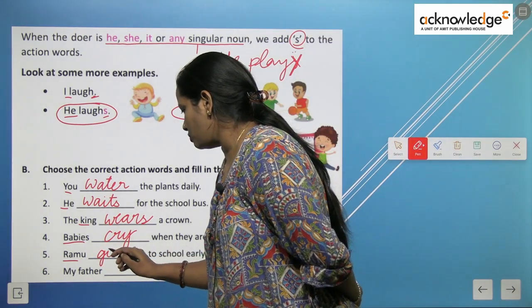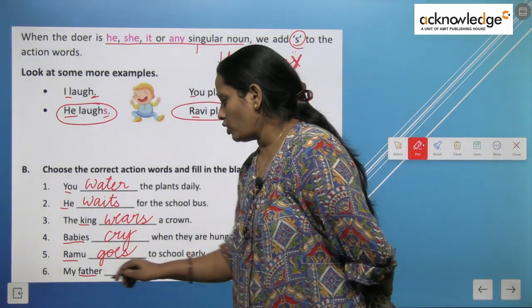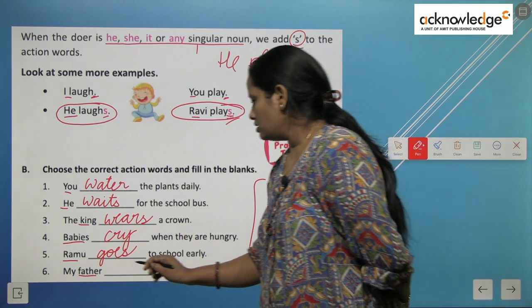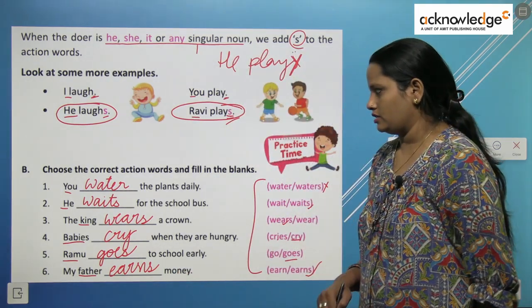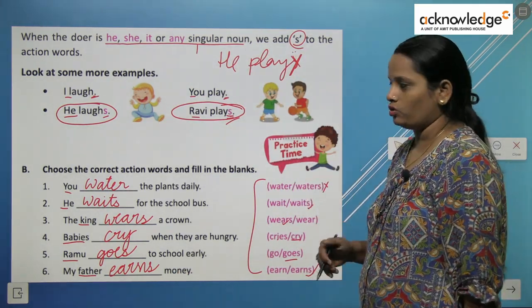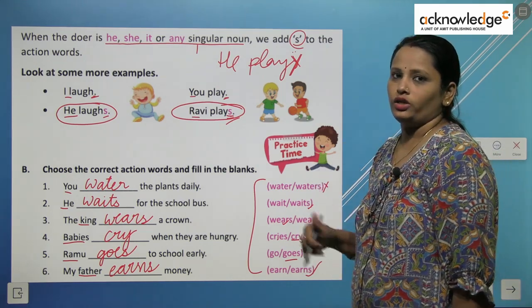E-S, S we have to put. My father, we are talking about only one father, then again we have to put S. Earns. My father earns money. So I hope you have understood that with a singular noun we always put S in the doing word.